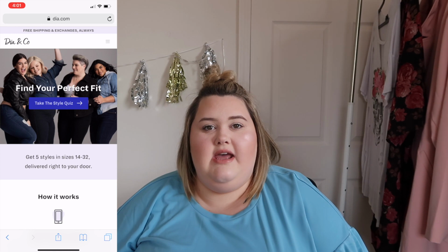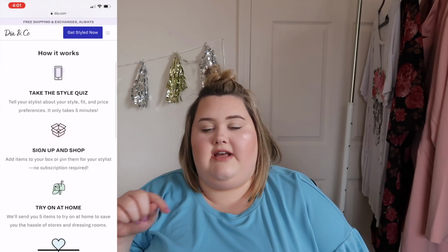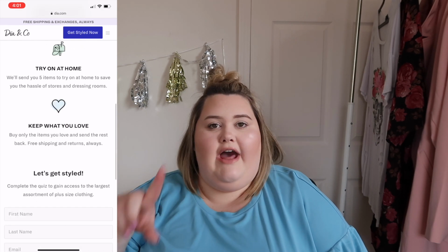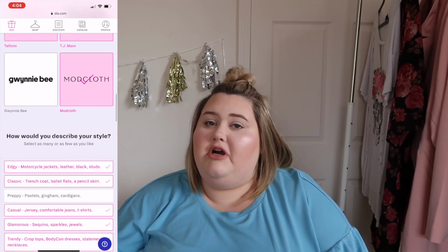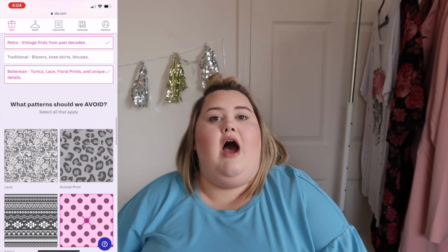If you haven't done Dia & Co before, it is a styling box. How it works is you go onto the website and fill out a quiz. They'll ask you about patterns, sizes, what stores you usually shop at, everything down to what budget you want to stay between. After you fill out the quiz, you sign up. There's a $20 styling fee, and then they'll send you handpicked items from a stylist. You get about 5 days to try those items on and keep whatever you want, and send back whatever you don't.